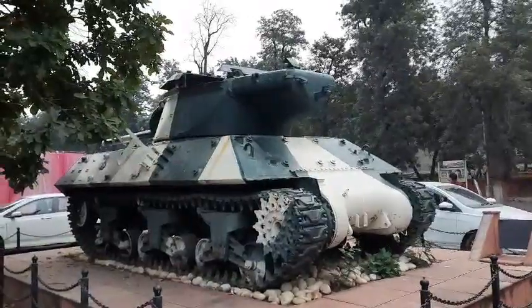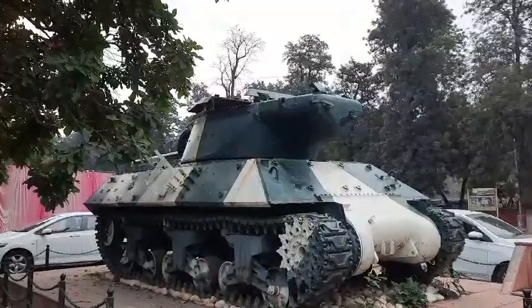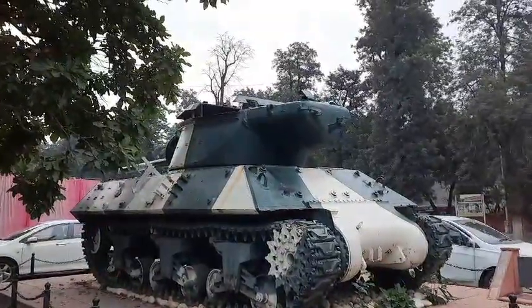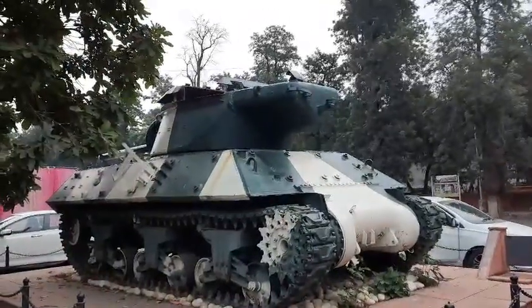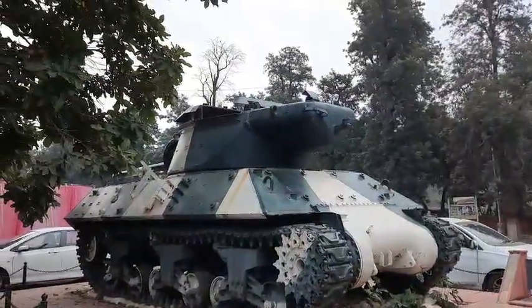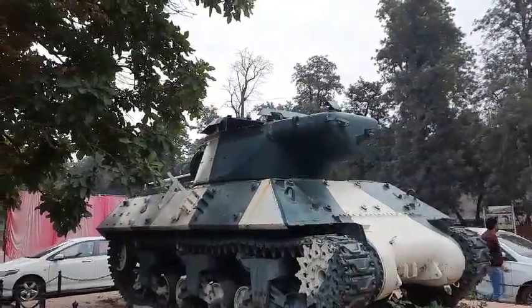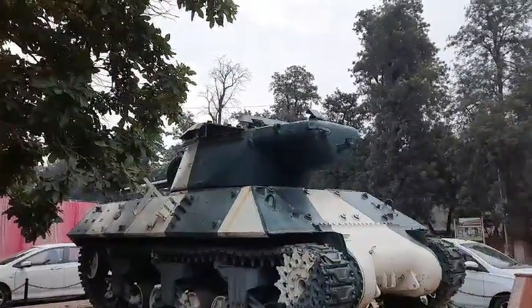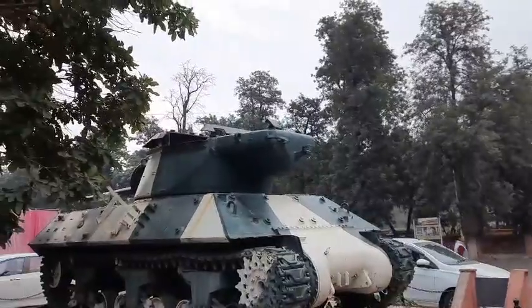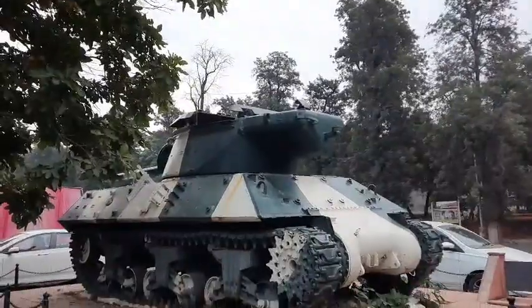The battle of Asal Uttar was on the western front, near Firozpur, towards Firozpur, and the place is now named Patton Nagar, because the Pakistani army lost many Patton tanks there. That place falls somewhere near Firozpur. It is on the India-Pakistan border, just along the Satluj river.